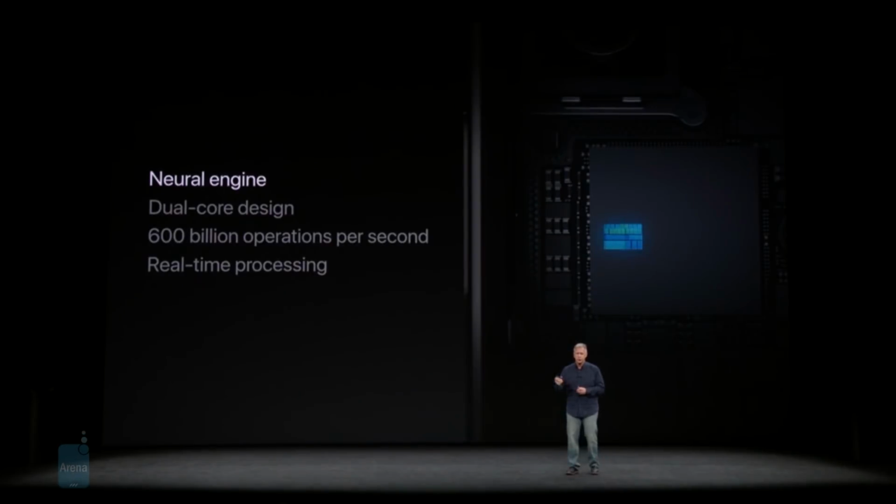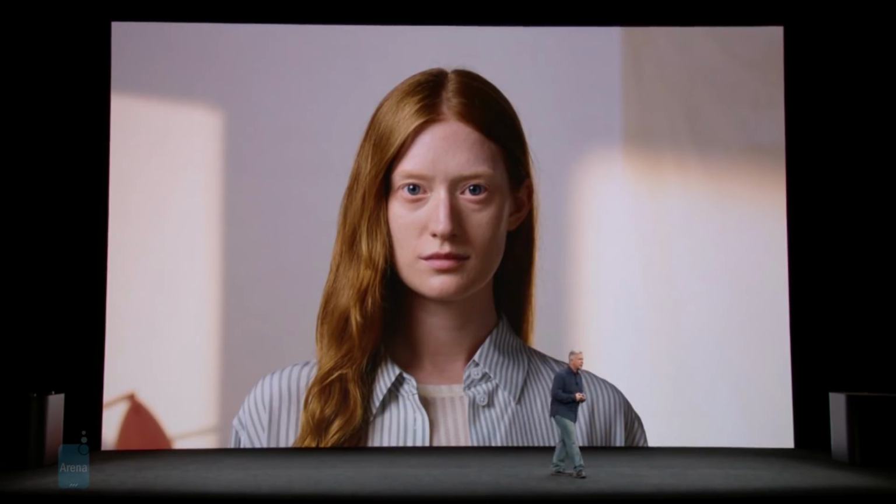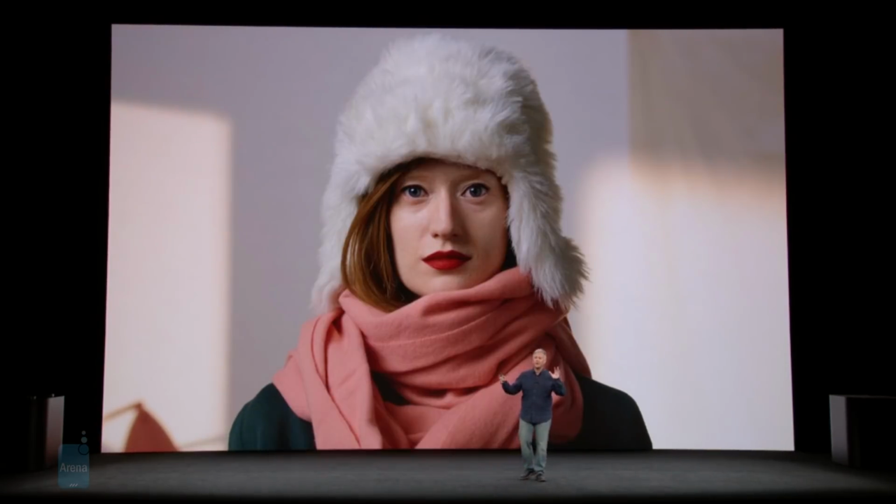We use the IR image and the dot pattern, and we push them through neural networks to create a mathematical model of your face. We built Apple's first ever neural engine. The neural engine is a state-of-the-art ultra-fast processing system. And Face ID learns your face. Even if you change your hairstyle, you decide to put on glasses, you're wearing a hat, or you do it up any way you do it, Face ID learns your face. It learns who you are. It works in day, it works at night.